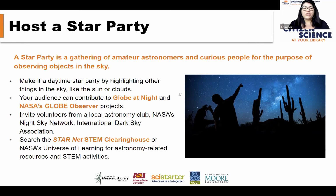So thinking about doing a star party, there's a ton of great make and take STEM activities. I come from the museum world, and I just think about all the fun astronomy related STEM activities that you can have at your star party. And our friends at StarNet have a STEM activity clearinghouse that you can go and actually search any type of STEM activity, but you can filter by citizen science, filter by astronomy, and I'm thinking about some of those additional make and take type things to have at a star party, but then also doing some citizen science, whether it's through the Globe app or the Globe at Night project.